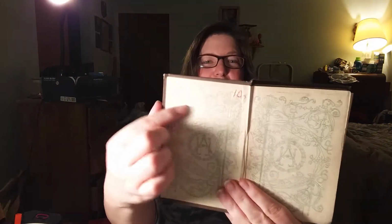I don't know if you can tell, but it's stamped into the cover, and then there's some painted parts. And there's the inside leaf. Look, in crayon it says 10 cents. I probably bought it for 10 cents at a church sale. I don't know if there's a date in this one.